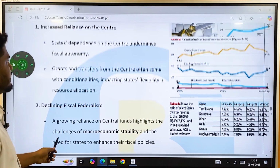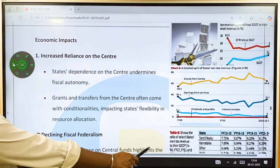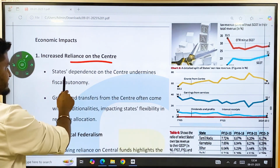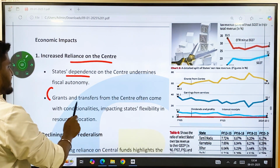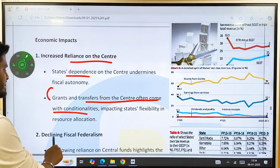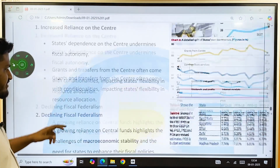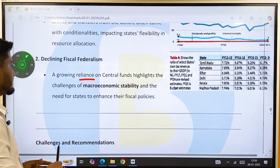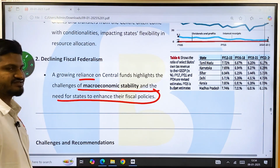Okay, and also its impact. The economic impact of depending on central grants is that it is increasing the reliance on the center. Obviously, states' dependence on the center undermines fiscal autonomy. Grants and transfers from the center often come with conditionalities, which impact states' flexibility in resource allocation. Then there is the declining fiscal federalism, that is, a growing reliance on central funds highlights the challenges of macroeconomic stability and the need for states to enhance their fiscal policies.